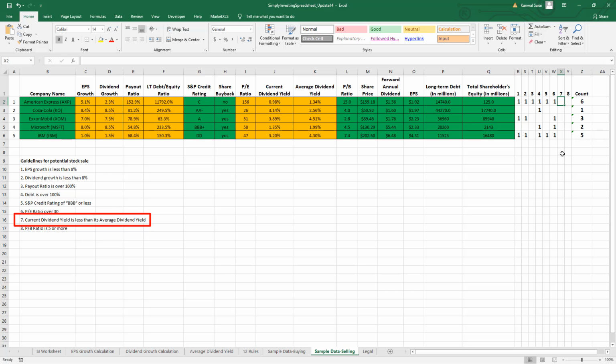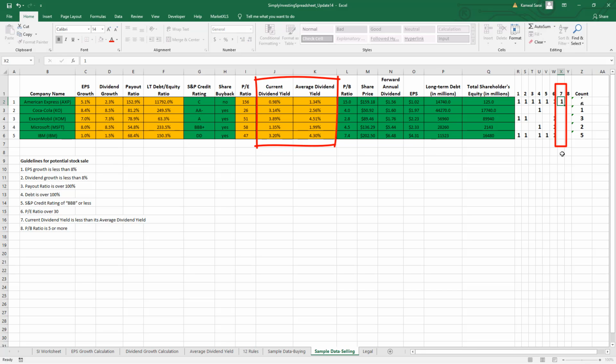Guideline number 7. The current dividend yield is less than its average dividend yield. And this is going to tell us if a company is overvalued. So let's take a look at both the current dividend yield and the average dividend yield for our companies. And we can see that American Express has a current dividend yield of less than its average dividend yield. So the company is overvalued. Coca-Cola is fine. ExxonMobil is overvalued. So is Microsoft, and so is IBM.